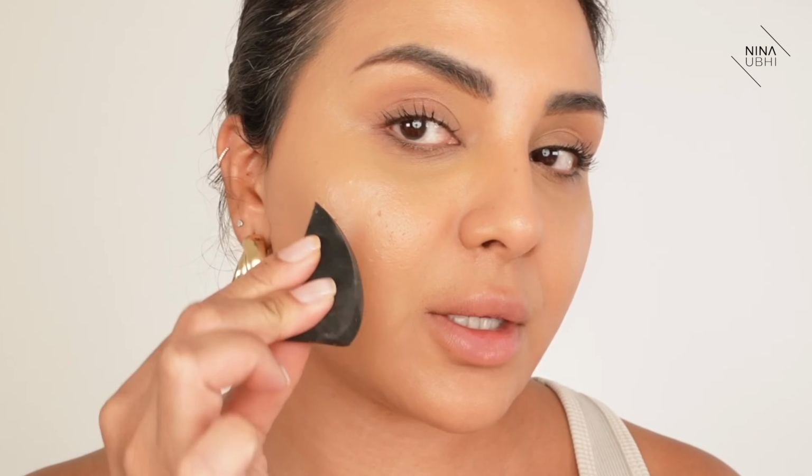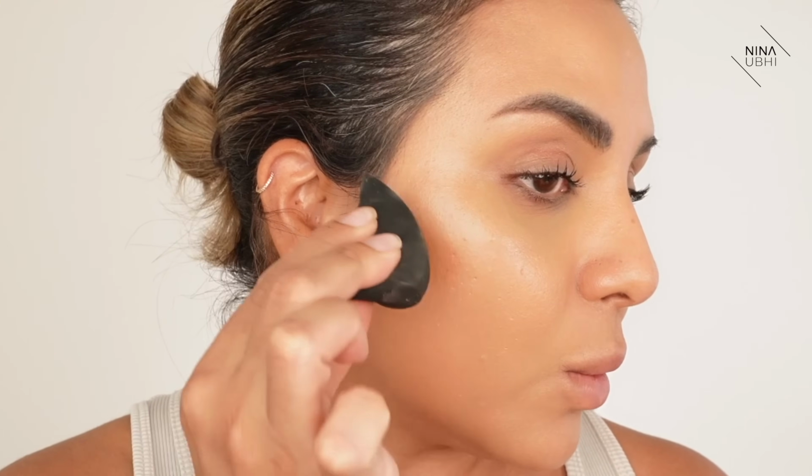I just want more of that kind of contouring. So I'm going to put one pump of this in the back of my hand. It's taking ages to come out. Got some on the back of my hand. Now this is where I am going to take my sponge and apply this just on this area here.